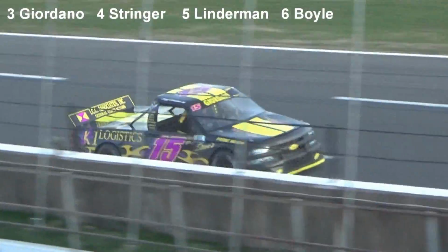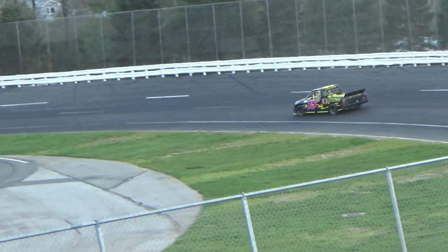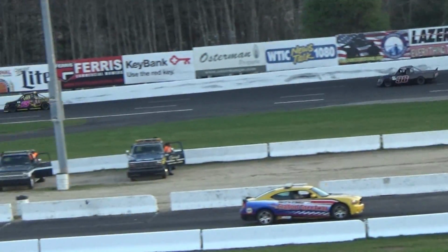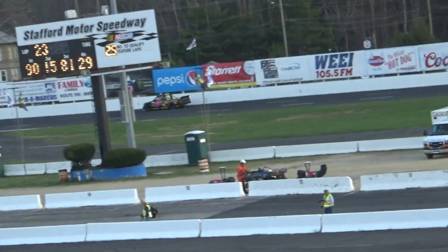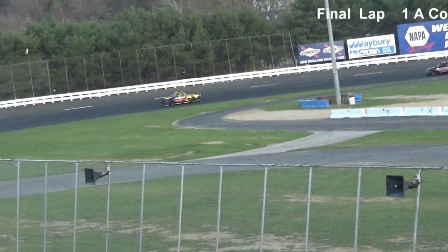2 laps to go, your leader, Alan Coates, second, Gerard Giordano Jr., Corey Coates, and now Josh Stringer up to 4th. Boy, Josh Stringer has really come on fire since about lap number 12. We'll see if he can get by Corey Coates and make it to the podium. He has given it a great shot.